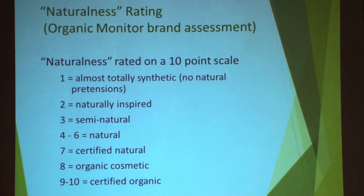So, we're starting at 1. This is really something that is almost totally synthetic. It doesn't make any pretensions to be natural. Then at 2, you've got naturally inspired. These are the products where we've dripped in a little bit of natural extract. We've got some pretty flowers or leaves on the packaging, but really when you look at the formulation, it's not particularly natural. Then you've got the semi-natural, along the road towards natural, but still quite a lot of synthetics.